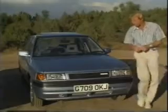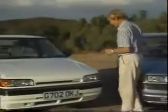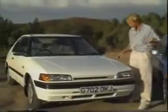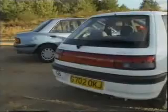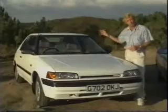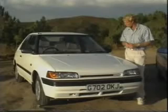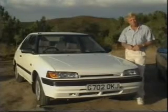Finally, the bottom of the range, the 1.3-litre 3-door hatchback, comes in a 1.8-litre form as well, with a performance very similar to that of the GT. Very similar in appearance to the Peugeot 205, but larger, of course, more space, more legroom, more headroom than either the Golf or the Civic, and once again, very highly specified. They believe this will be the best seller of the lot.